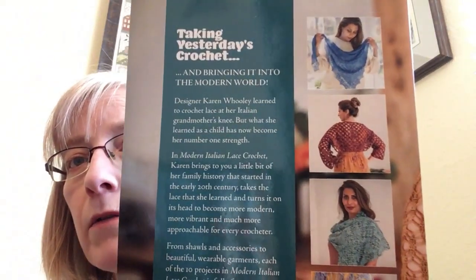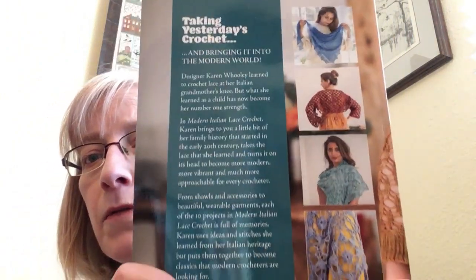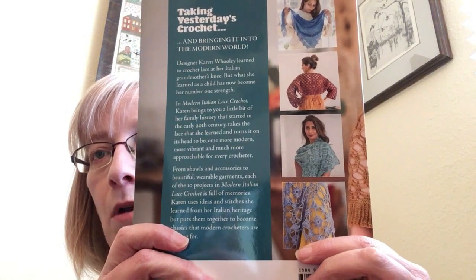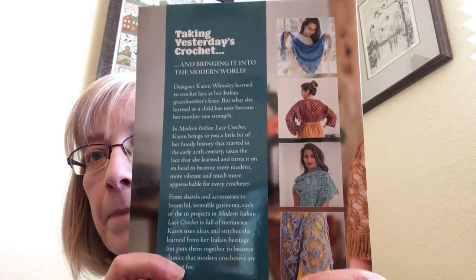So if you like crochet, there's a mix of garments and shawls in this particular book. A few others that are kind of previewed there on the back. These again are the 2 that I contributed yarn for. But a really nicely done collection.